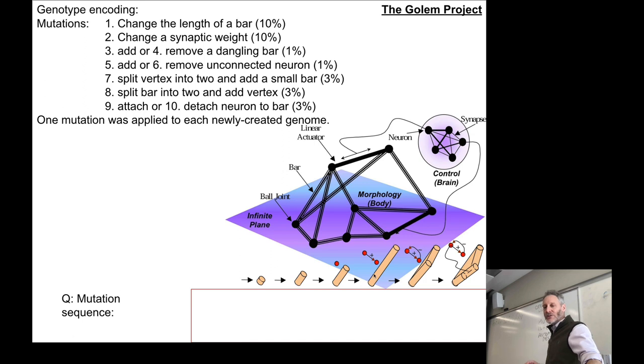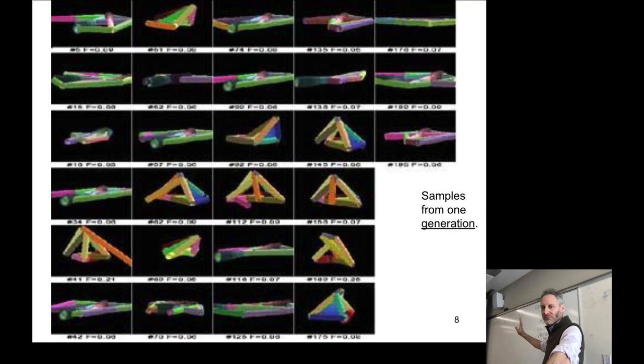Maybe the details don't matter too much, but you can sort of see through these from the parent to the child, to the grandchild, to the great-great-great-grandchild, and so on. You can see how mutations are gradually elaborating and making evolutionary changes to body and brain simultaneously. I was going to have you write down the actual mutation operators, but let's skip that in the interest of time.